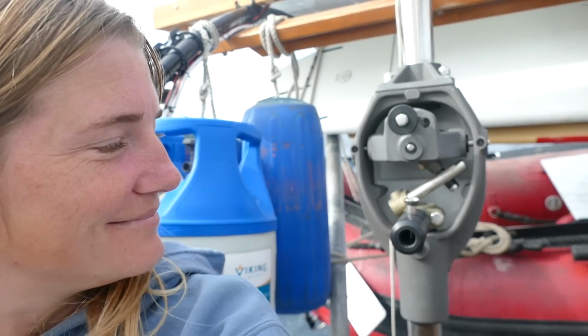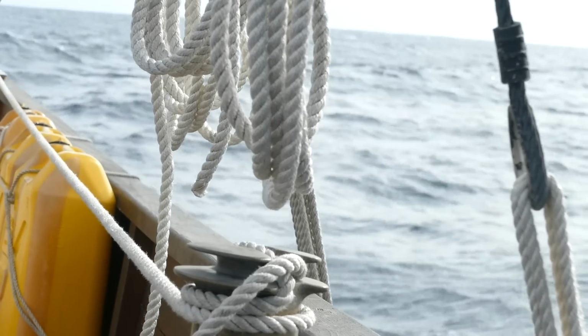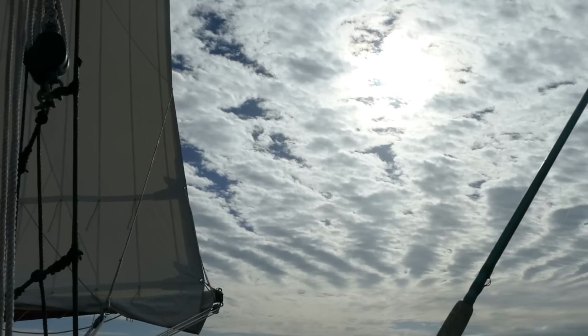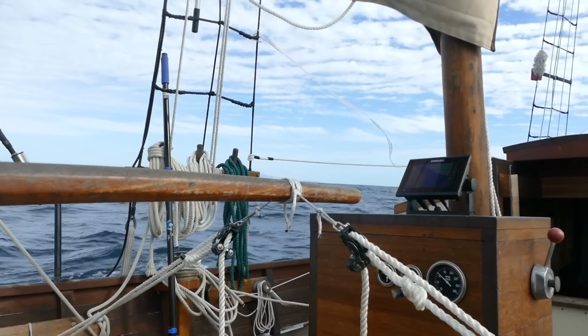And I'm getting to earn such a love and affection for our wind vane. It's allowing me just to have some free time, kind of just sit and watch the waves for a long time. Ooh, I'm getting spoiled with sunshine now. So very thankful for right now. This feels really nice.